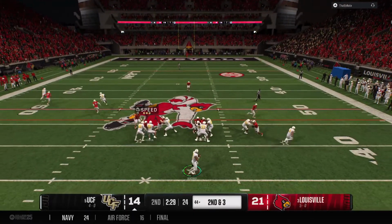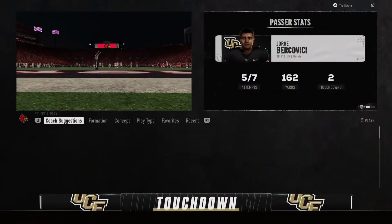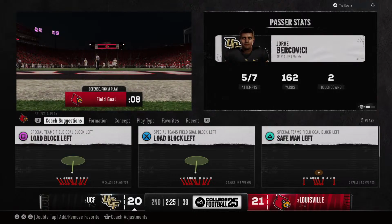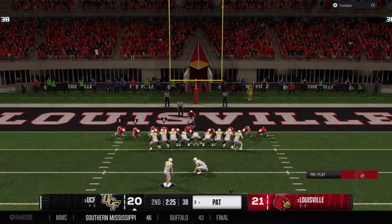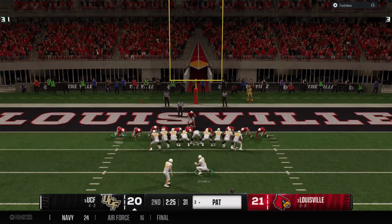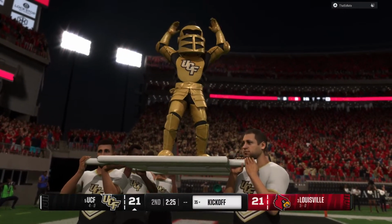Now the play fake, he'll look to throw it, and he'll loft this one deep to the left side. Caught way downfield for a huge gain. Touchdown, UCF. This offense really clicking. Number 4 with the grab and the score. And now they'll set up for the point after. And there's the point after. The kick is good. That ties the game at 21 apiece.